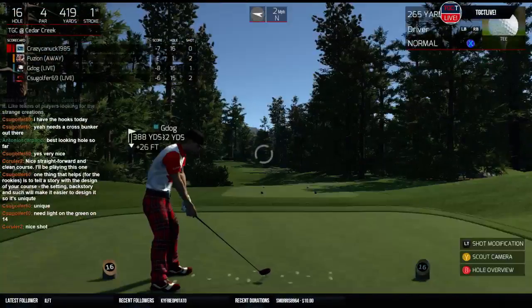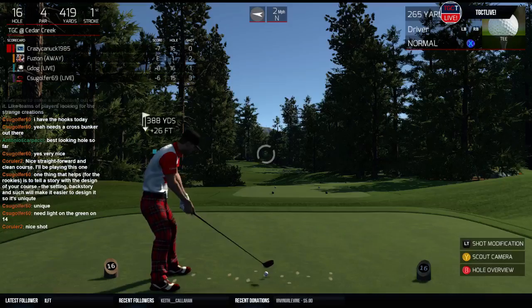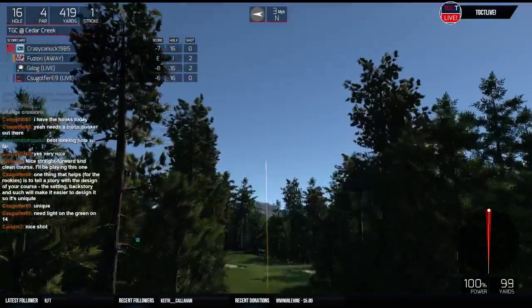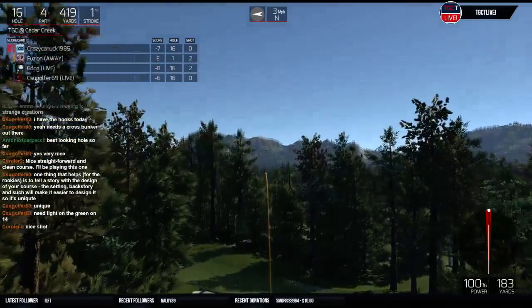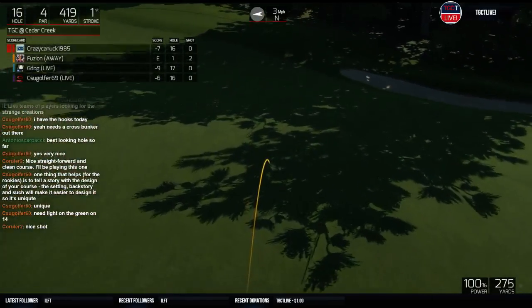All right, nice lighting here. I like this kind of uphill dogleg. Very tight drive. You gotta be careful. Yeah, this is one of my favorite holes here. I like this one.